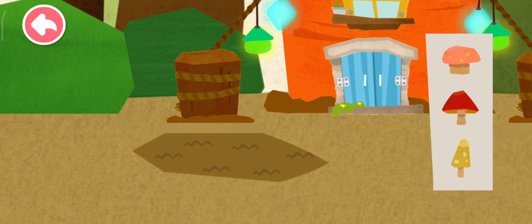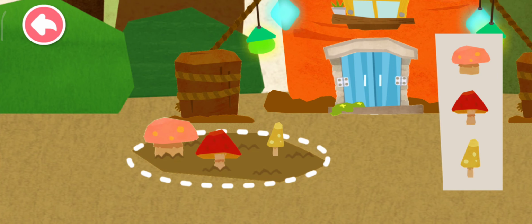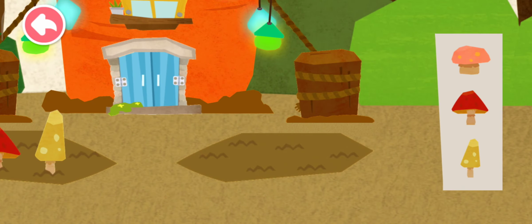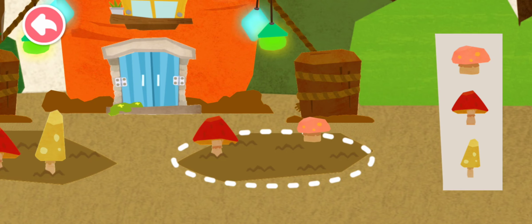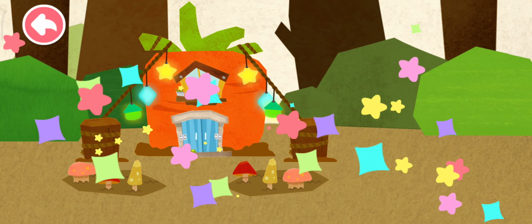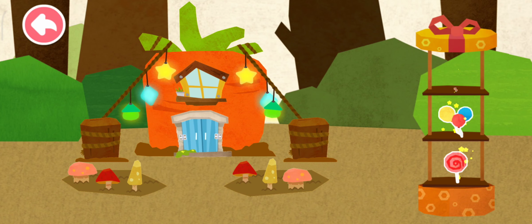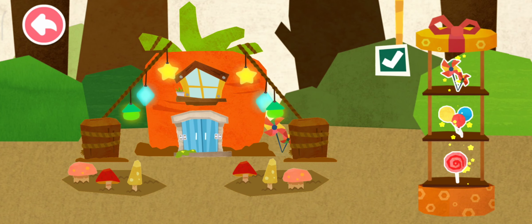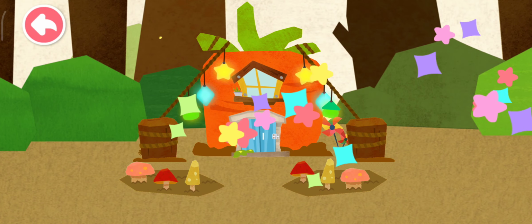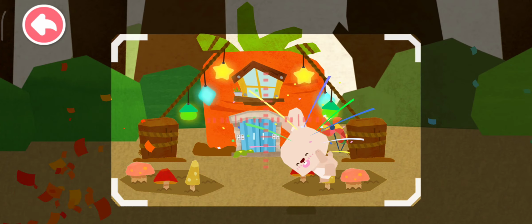Help little rabbit plant mushrooms. Decorations next to the house. What a lovely carrot house you have built! Little rabbit loves it.